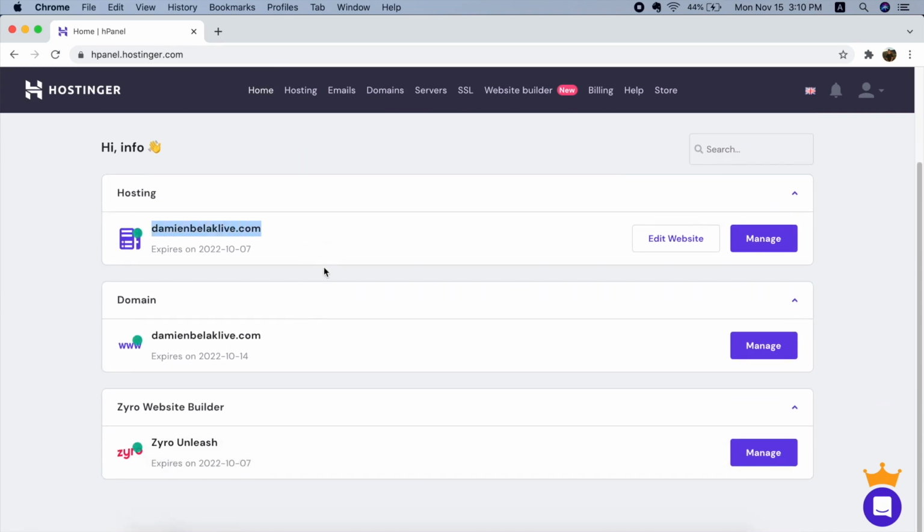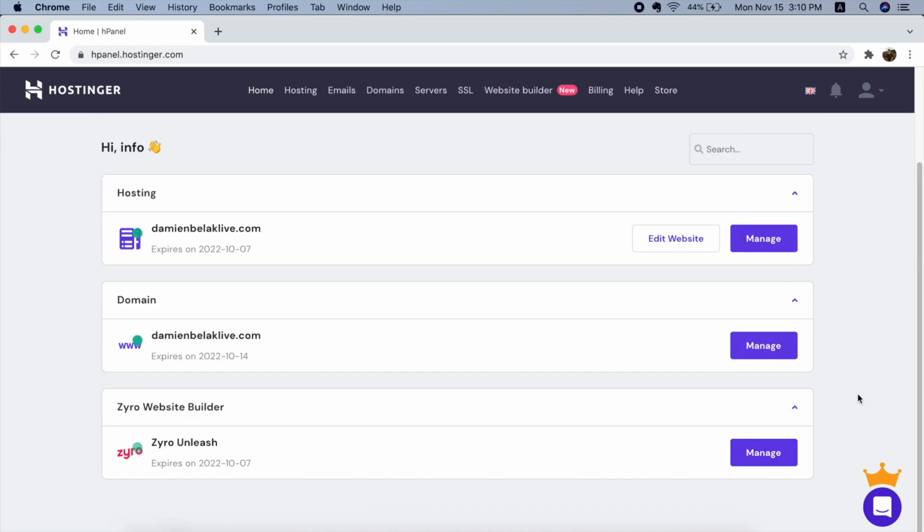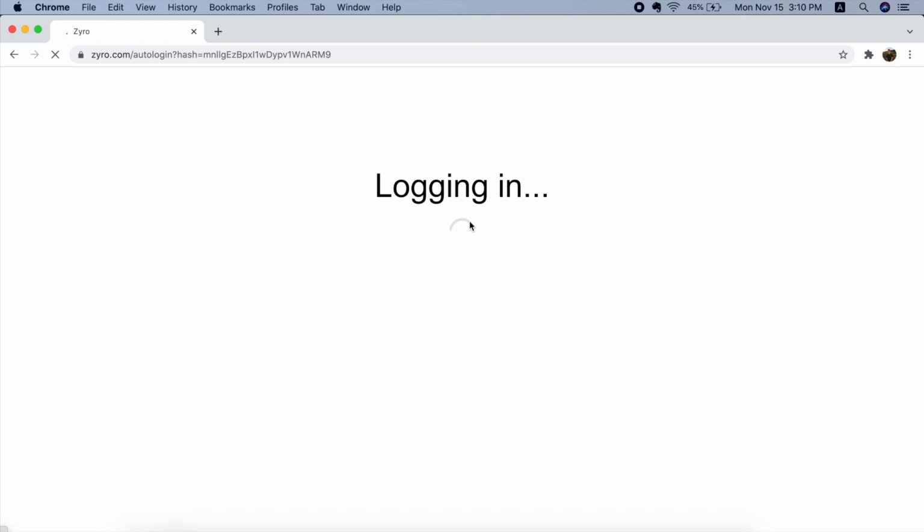This is the domain I got with the premium shared hosting plan, and here is your Zero website builder. So this is the website builder you're gonna receive if you decide to join Hostinger. So you can do basic landing pages, basic blogs, and all of these different types of websites, and you're also going to get a bunch of templates. So let's just click on manage and let's look at all these awesome tools and features.